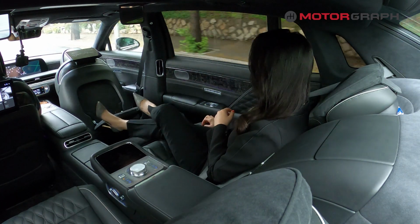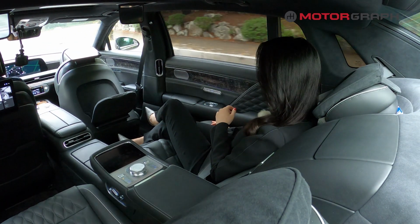Let's first return the seat back to its normal position.